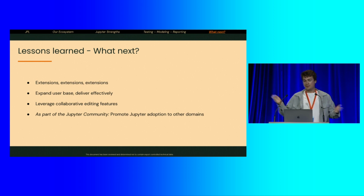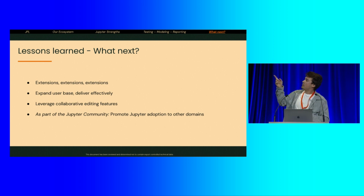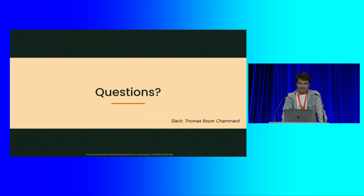And that's it. So some lessons. First of all, extensions, extensions, extensions. If there's something you want Jupyter to be doing and it's not doing it out of the box, writing extensions is fairly easy and it's very valuable. We also want to be leveraging the collaborative editing features of Jupyter. I'll just skip over this. And last but not least, as part of the Jupyter community, I think we should be on the outreach. We should be promoting Jupyter adoption to other domains that are not using it yet, if that can be my last comment. And I'll be happy to address any questions you may have.